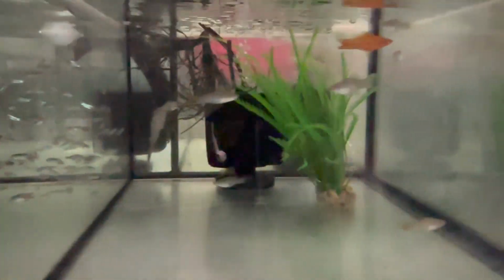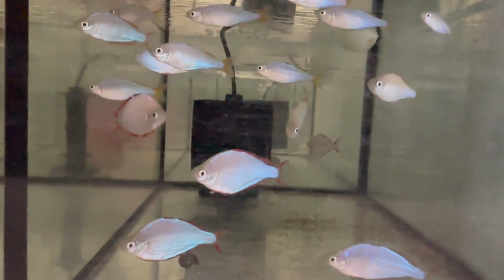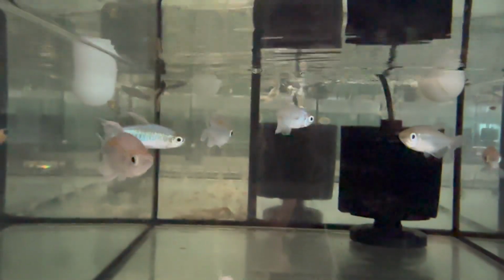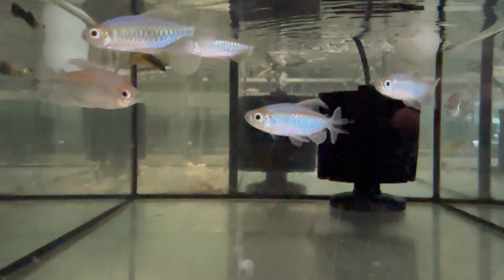We've got quite a few of the same here. Ooh, look at these. They're nice. Oh, they're beautiful. And they're big as well. You don't usually see them this big. Oh, and look at these Congo tetras. I might actually have to get one or two. We'll see. But they are lovely colours. Look at them. What else do we have?